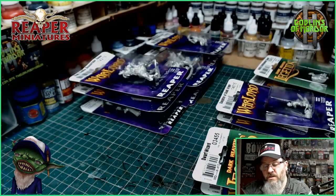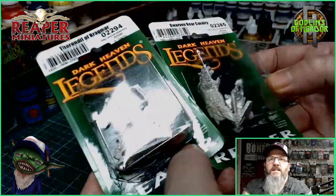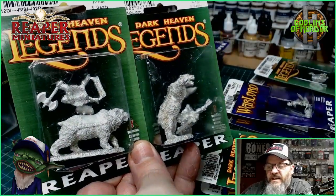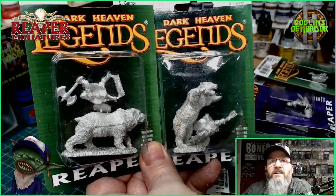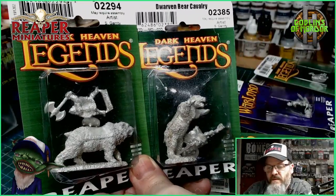Now moving on to the knights, and again we got 2 different knights, and this time we're going for bear riders. And these are amazing, and these will be used as our knights in game. Absolutely beautiful.